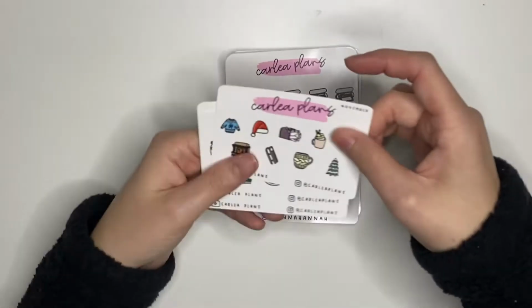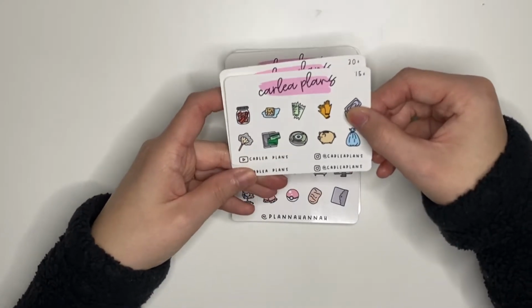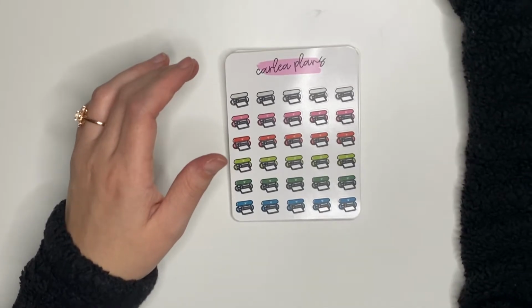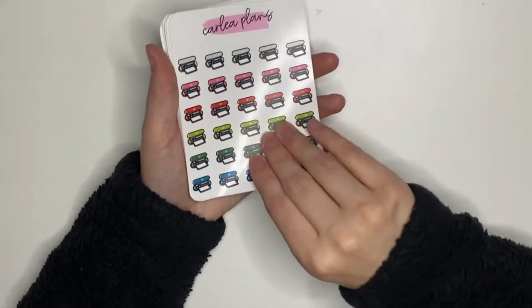I like to order my most often used things in all of the colorways that she comes out with. So again, the November freebie, 15 plus, $30 plus, and then this is my old freebie. Cute. And then so got the cutting machines.